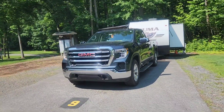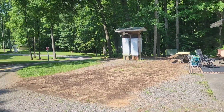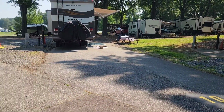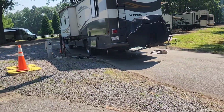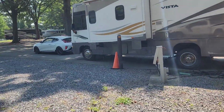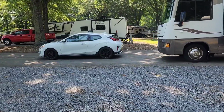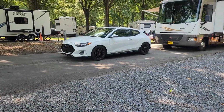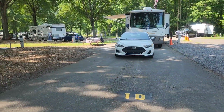Come around here so you can see the campsite. And then we're going to turn around here. This is the only pull through in the park, which is site number 10. It's the back side of it. Okay, so again, that there is site number 10.